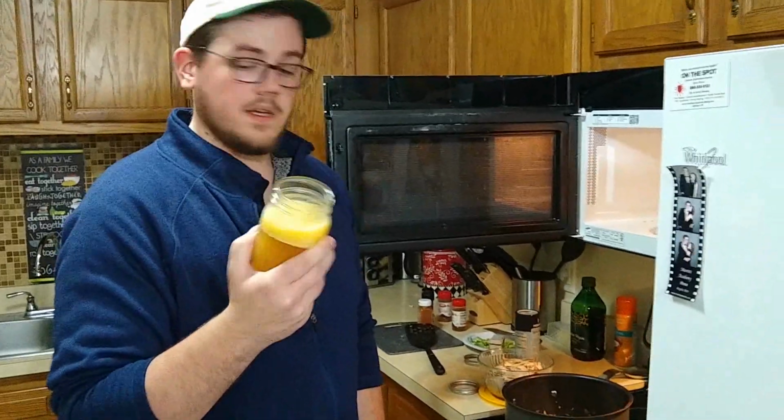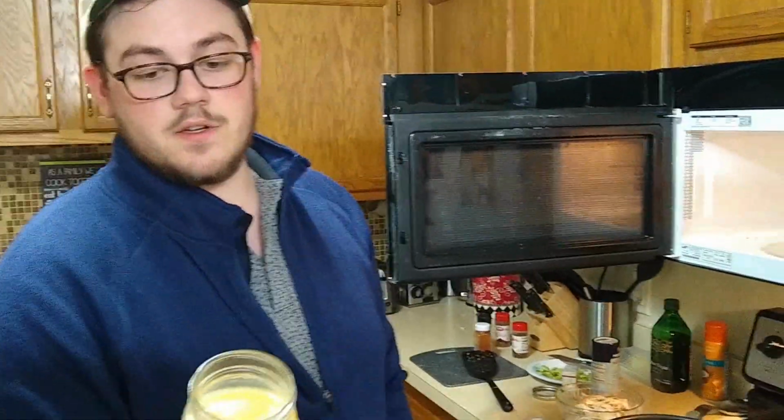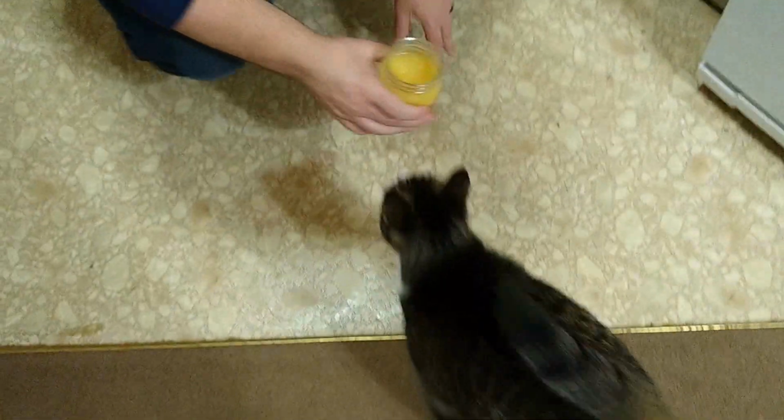Before I pour in the turkey stock, I'm going to warm it up in the microwave a little bit because it's cold and it's a little jelly. Here, my cat Hank wants to smell it. Look, it's turkey stock. You don't want it. Shoot the video.